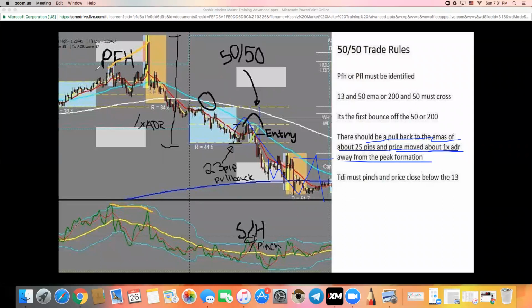What I mean by that is that price has moved about 1 times ADR. Then, because of this cross right here where it's circled, usually it consists of a pullback. And this is the pullback that they're talking about, right here. It's already written on, but see how it's labeled?